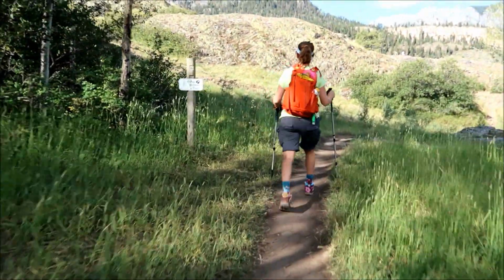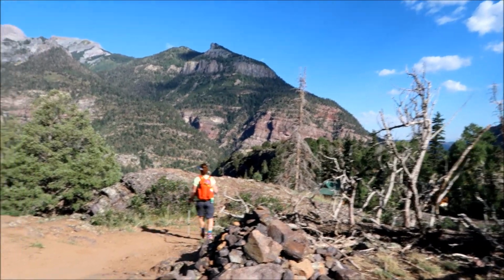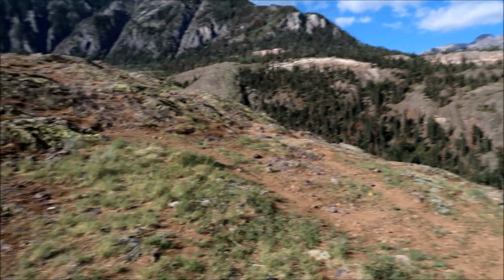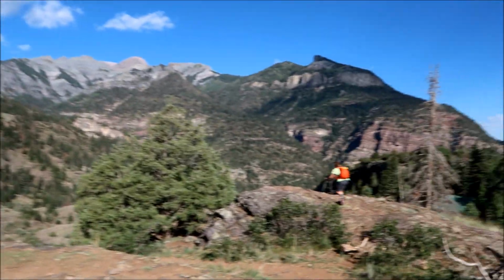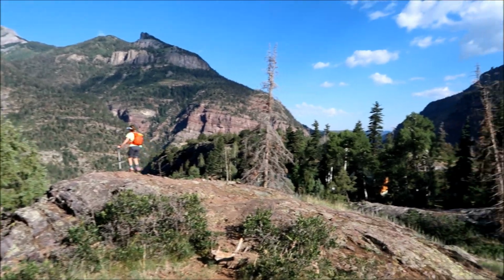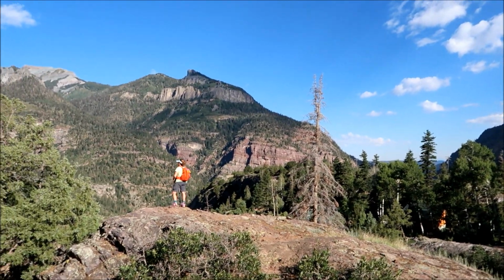But we're back in the back country now, which is definitely what we prefer. Oh yeah. This is awesome. Puppy's enjoying it. But we can hear a truck go by occasionally from a distance, but the view is spectacular out here.